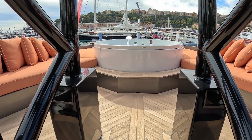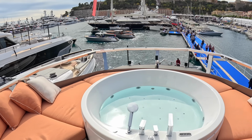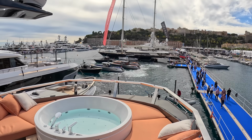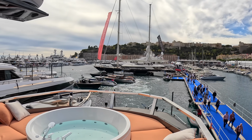So right up here, you've got this fantastic relaxing area, but also you've got the hot tub here as well, or the jacuzzi. And of course the views from up here are amazing. We're in Monaco at the moment at the Monaco Yacht Show.